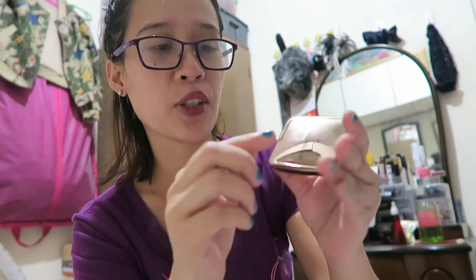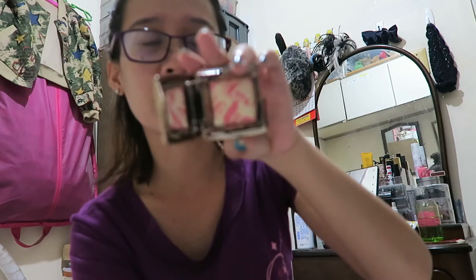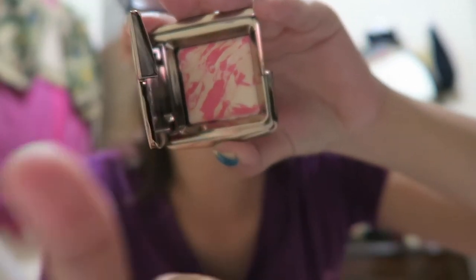And the last product that I bought is this one. It's the Hourglass Ambient Lighting Blush in the shade Diffused Heat. I really wanted to have an Hourglass product. I do already have the powder foundation, but I really wanted to try the powder and the blush on. And this is in the travel size. So when I got this in Sephora, napansin ko available siya. Kinuha ko na siya. Ayan. Yun yung itsura niya.